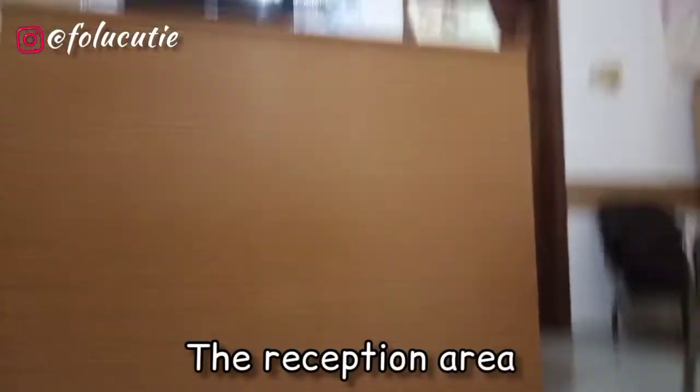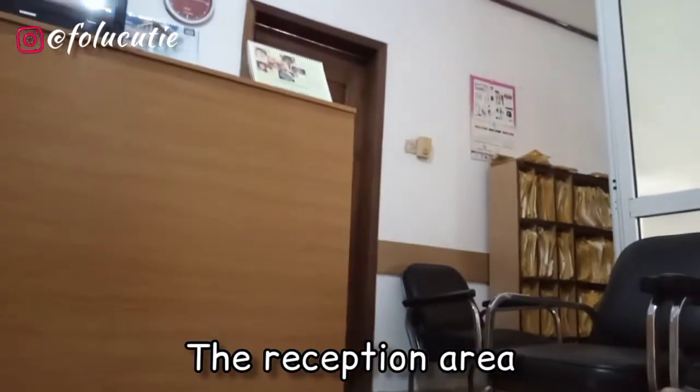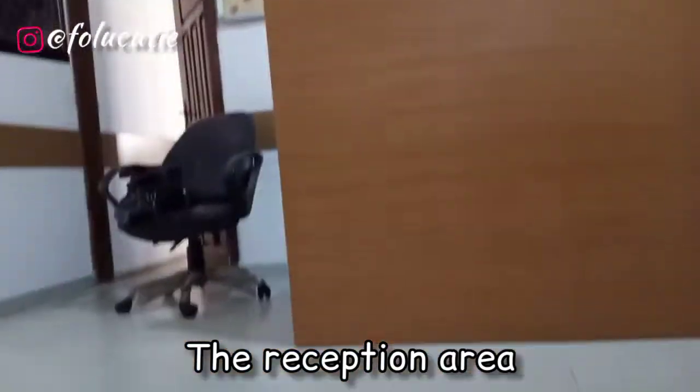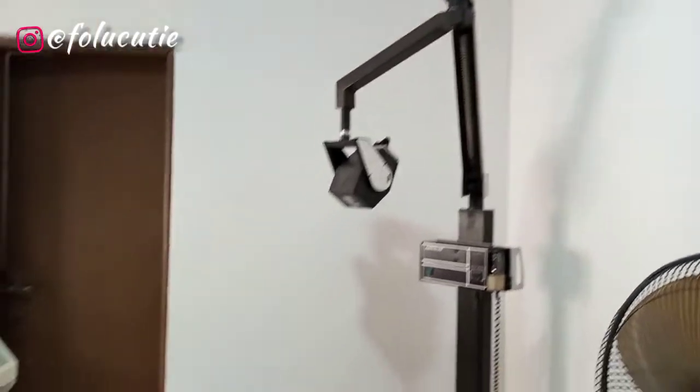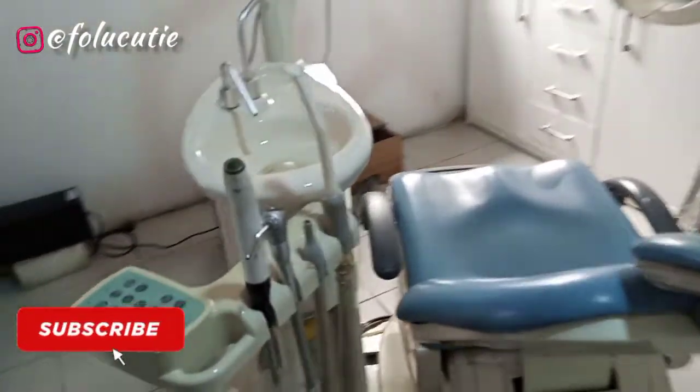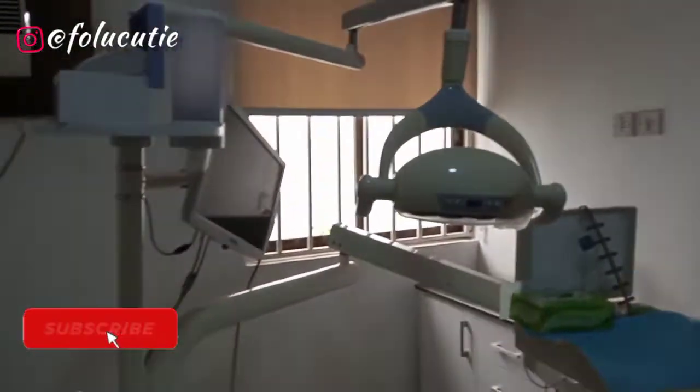So when I was done with the ophthalmologist, I went to see a dentist because I was referred there as well from my HMO hospital. So this is the dentist office, and here it is. And here is the place they will check your teeth, if they want to remove your teeth and everything.